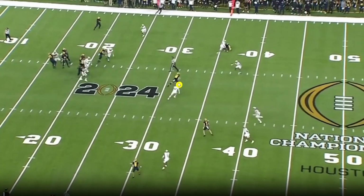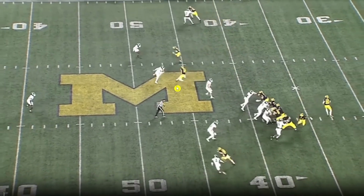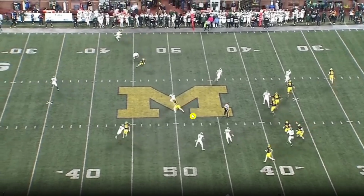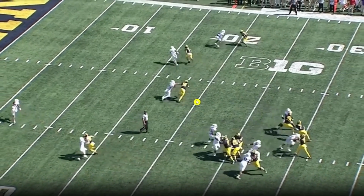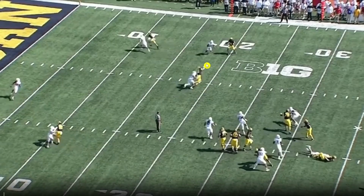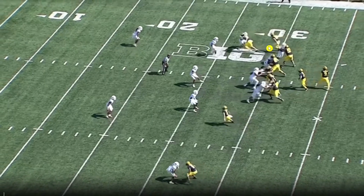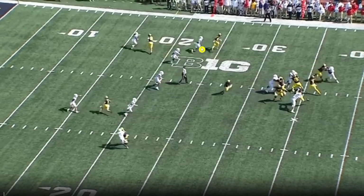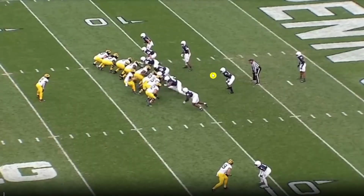The efficiency through that break to get separation over the middle is impressive. Same thing here, right? Look at how efficient he is working through that break. And he does a good job when necessary to win with some physicality at the top of routes, good concentration and hand-eye coordination there as the ball's arriving really quickly. Same thing, use that physicality at the top. Also great awareness, stretching out for the first down marker there.